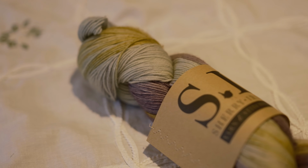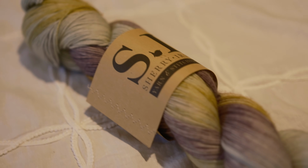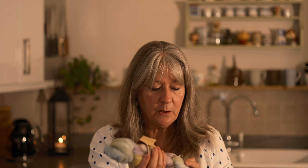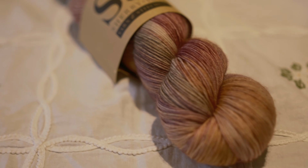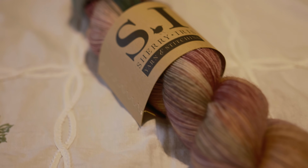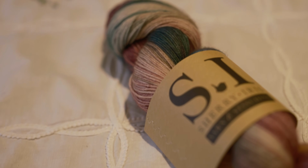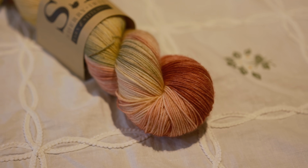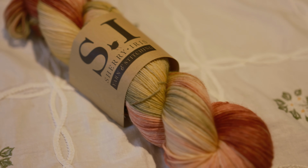So this is Gemstones, which is a lovely medley of colours, lavenders, greeny ochre colours, it's lovely. And then this one, which is Visions of Sugar Plums. Again, a myriad of lovely colours. And the last one is Christmas Cheer, which is, well, Christmas really. I think that's really Christmassy.